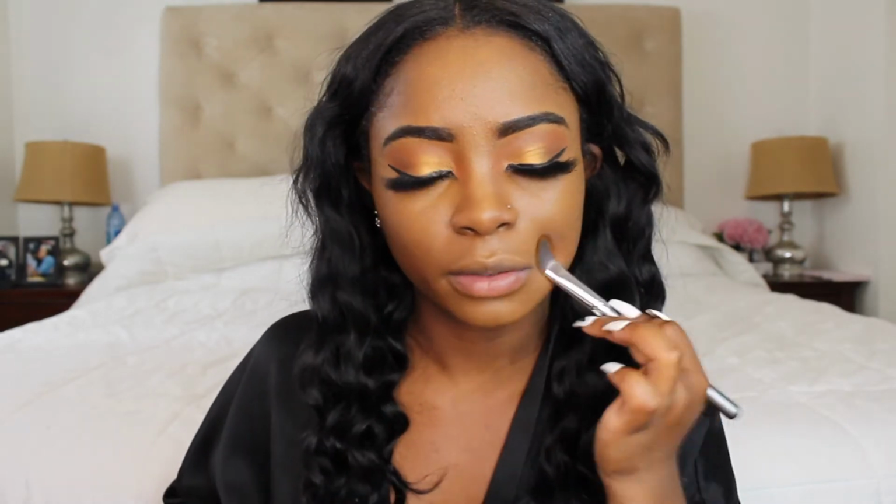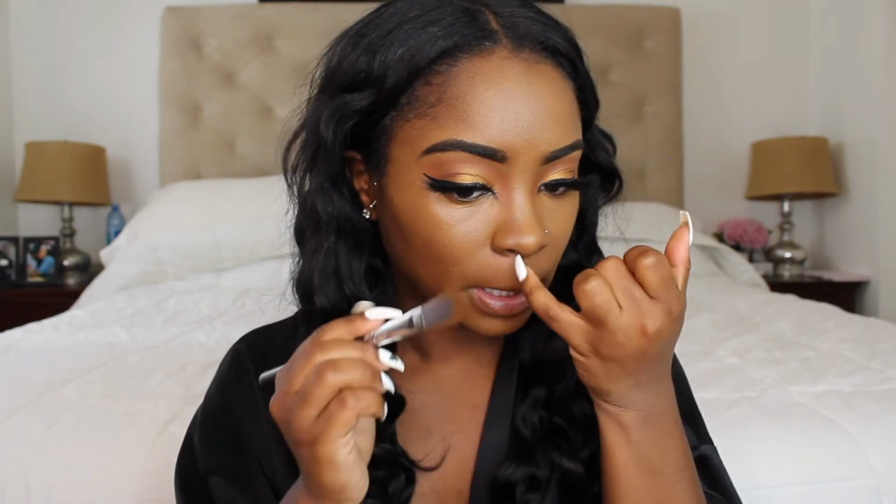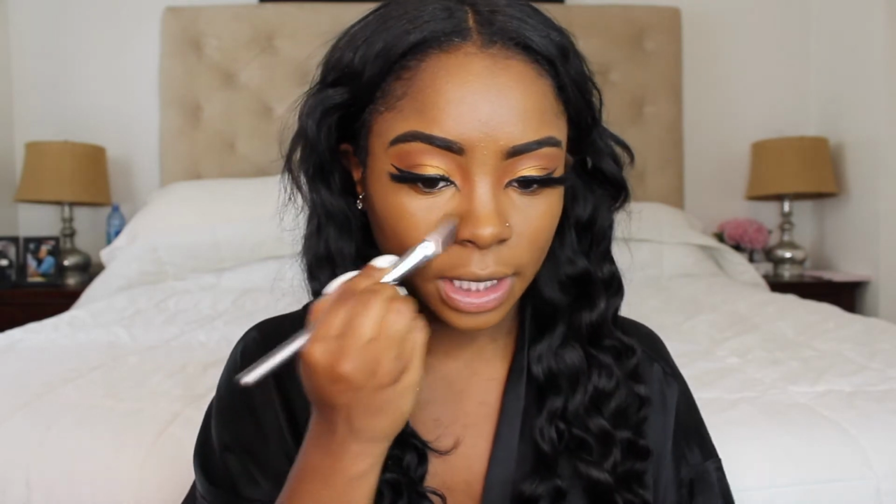But guys, I really like this concealer. It makes my makeup look so good. And I don't know if it's the primer that's making everything look extra flawless. It's the lips for me. Why do my lips look so crusty?